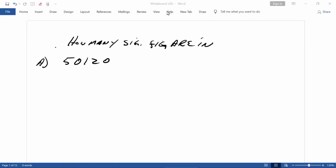All right, looks like just about everybody's done. Let's do it. All non-zero numbers are significant. So the 5, the 1, and the 2 are. Zeros between two non-zero numbers, otherwise known as a confined zero, is significant. A zero at the end with no decimal point, I promise that I print, I still forget, is not significant. So that'd be 1, 2, 3, 4. This has 4 significant figures.